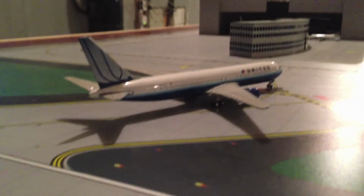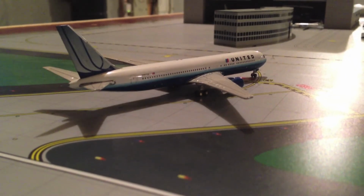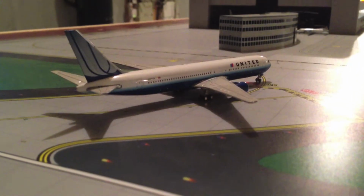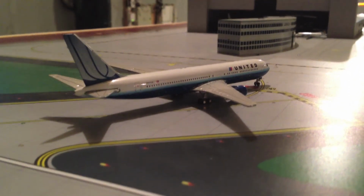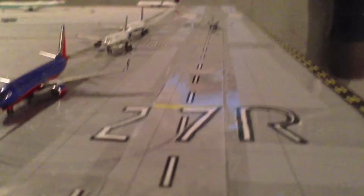United 767-300 just came back. This plane just arrived from San Francisco. So now it's going to be taxiing to Terminal 4 over there. There's a reserved gate. This is runway 27 right.